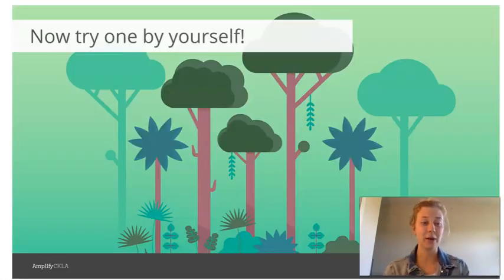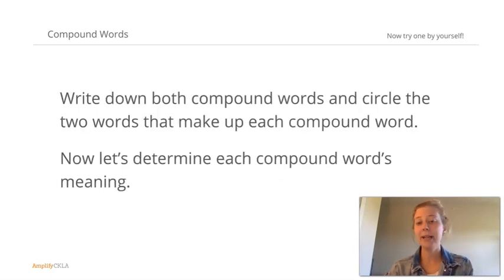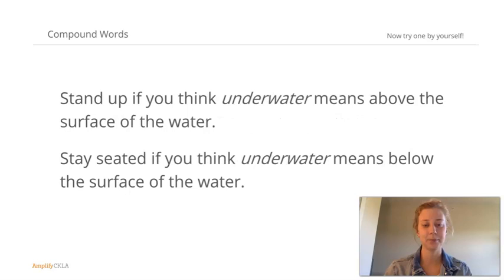So now you're going to get to try one by yourself. Predict the meaning of the following compound words. We have the word underwater as well as firsthand. So think about both of them individually. Write down both compound words on a piece of paper or anything you have lying around, and circle the two words that make up each compound word. Now let's determine the compound words' meanings.